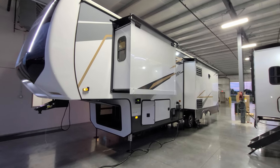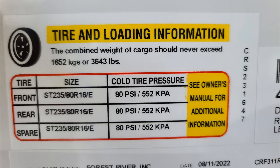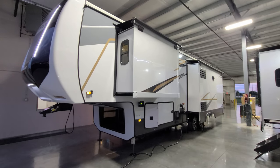And last but not least, tire sticker here, telling you tire size, but most importantly, tire pressure. Make sure you maintain your tire pressure. Remember this cold pressure number because you're going to need to plug that into the tire pressure monitoring system that comes with the camper standard.